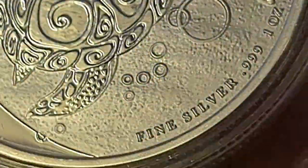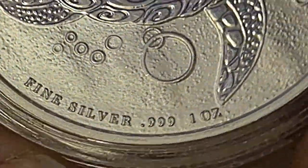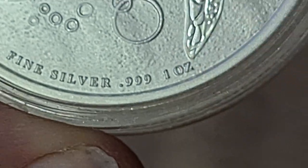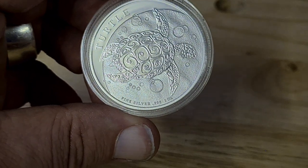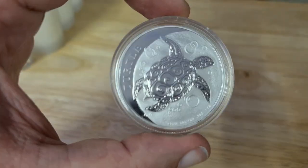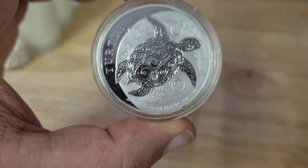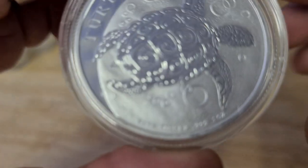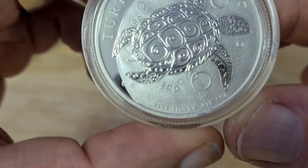And then, everyone right now is doing this, and I like it, where they have the fine silver 999 1 ounce, and it is small. It really is tiny. Let's zoom out, put this at a normal coin view. So this is what you're going to be looking at. And again, you can see that there's something on the side, but you're going to have to really go right up close a bit. Realistically, that would be my perspective.